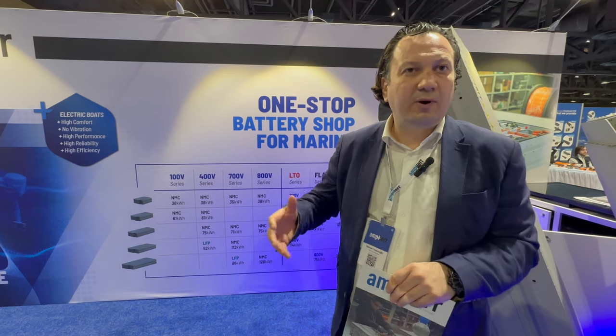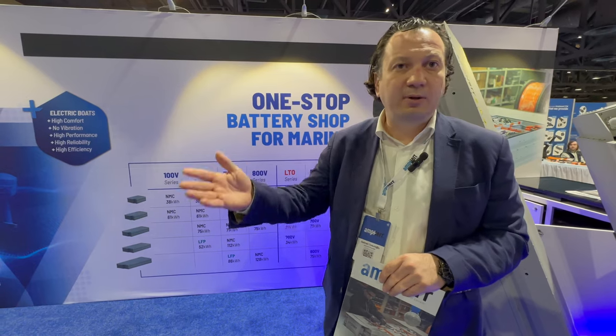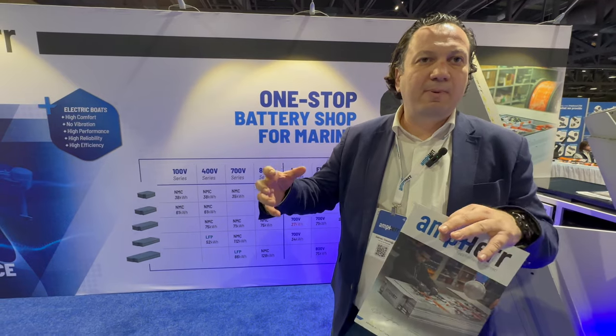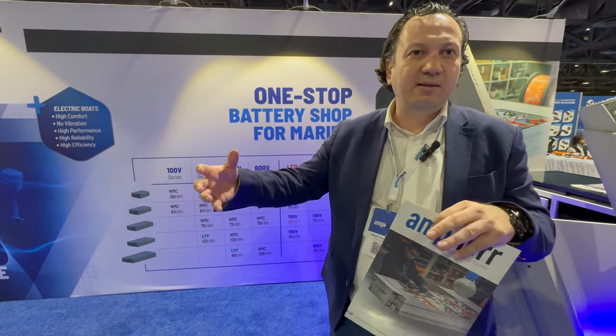If they start with one of our chemistries, let's say, for their next application, they can pick other Ampere batteries with the same connection interfaces, as you can see here. So they don't have to change their software layout or software design or even the way they mount the battery pack mechanically to the chassis or to the boat, it is always the same. The only thing changing inside the battery pack is the chemistry or the voltage range. So that's our flexibility and that's the value we are adding in the market.